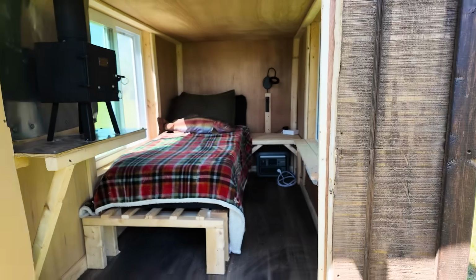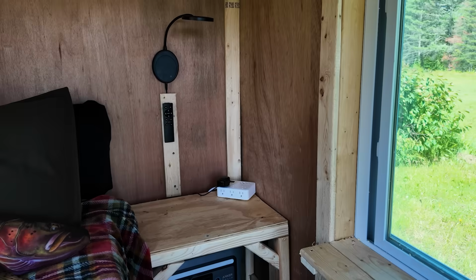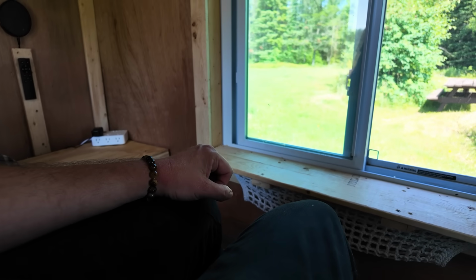Let's head inside. So as you can see, it's a pretty simple layout in here. Essentially, it's just a bed, nightstand, little table by the window, and a wood stove. But hidden amongst all this is a little bit more. Let me show you. So as you can see, there is plenty of space for me to sit up here and hang out. I wanted it to function in two specific ways, either lounging back in the bed or sitting here at the kitchen table, so to speak.